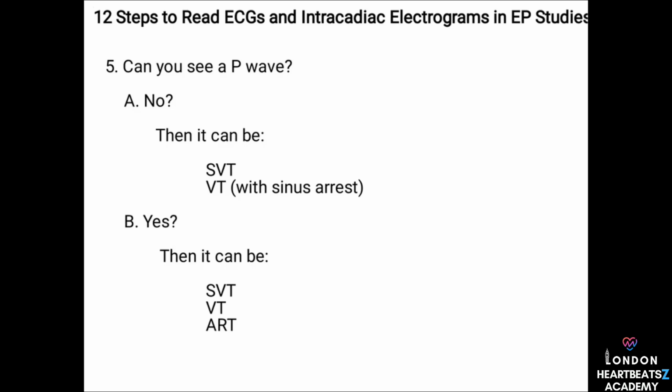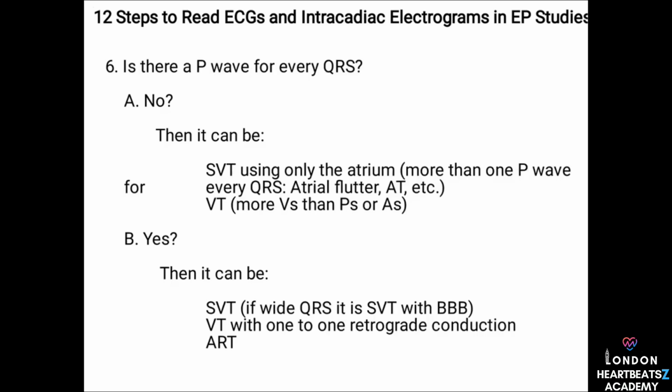Wow, that sounds serious. So a missing P wave is definitely a bad sign. But what if we do see a P wave? Does that automatically mean everything is okay? Not so fast. Even with a P wave, we could still be dealing with SVT, VT, or even ART. It's like the P wave alone isn't enough to solve the case. We've got to put it together with all the other clues we've gathered to really get a diagnosis. Like pieces of a puzzle. Exactly. Each step, each finding adds another piece to the puzzle, getting us closer to the complete picture.